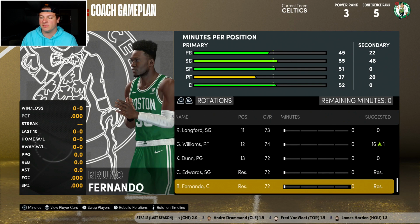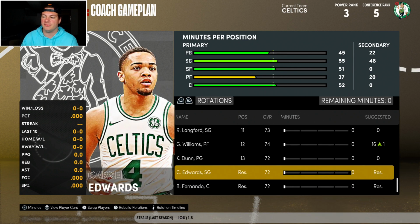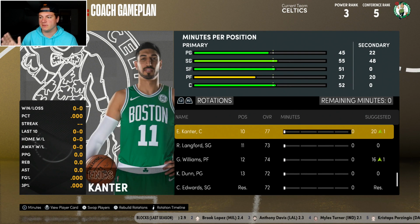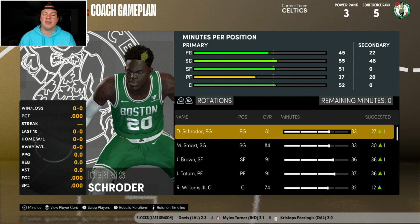I don't know how possible that's going to be. And it really does suck because here in 2K, obviously, doing an 11-man rotation is not really ideal. But guys like, in real life, Carsen Edwards honestly might not even be on this roster. I think Chris Dunn's definitely going to get playing time here. Grant Williams, unfortunately, will probably get playing time. Langford's 100% going to play. Obviously, Kanter's going to play. So it is unfortunate that in 2K things have to be a little bit different, but that's how you end up winning more.